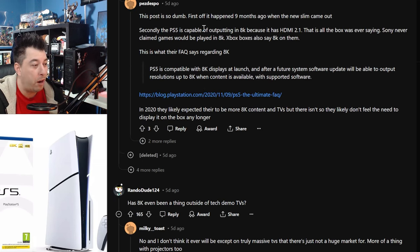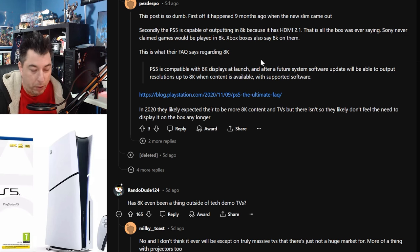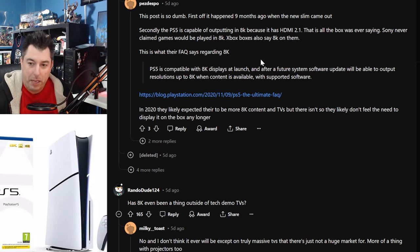This post is so dumb. First off, this happened 9 months ago when the new Slim came out. Secondly, the PS5 is capable of outputting in 8K because it has HDMI 2.1. No, HDMI doesn't, it helps the signal, but it's not the end all be all. It's what you put into the chipset to do that.